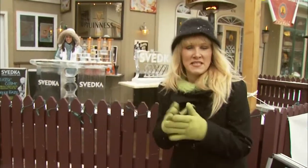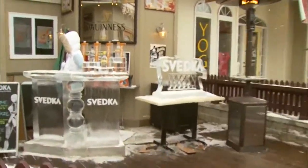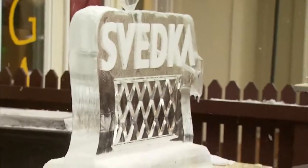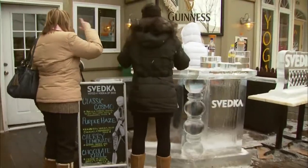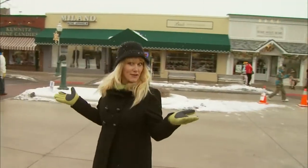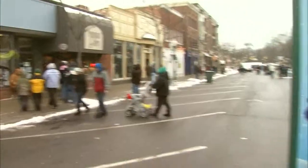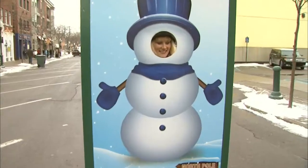Well, the carvers and the businesses are super creative. Look at behind me, we've got an actual bar made out of ice. And if you want to warm up, all the businesses are part of the festival. You can go in and maybe get a great deal too. The North Pole is that way.